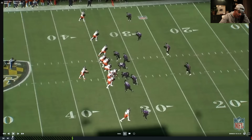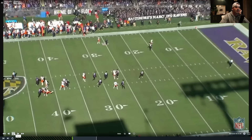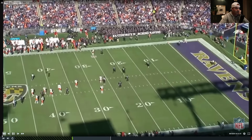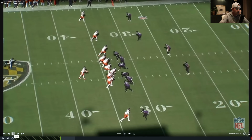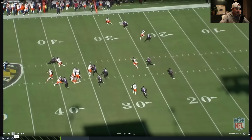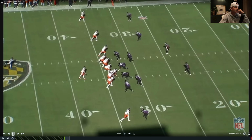These are the ones where it's like, these are make or break. You know, and I know the game got away from the Broncos, but these are the kind of plays you have to make to compete against these top AFC teams or teams in the NFL, right? These are the plays you have to make.